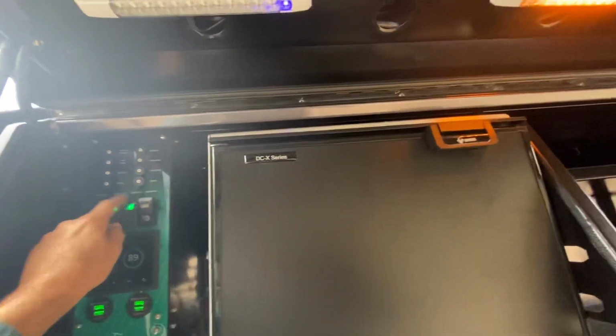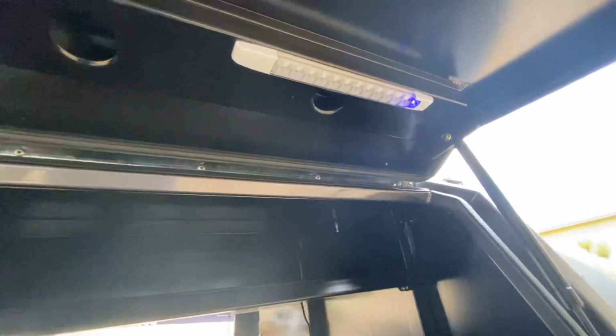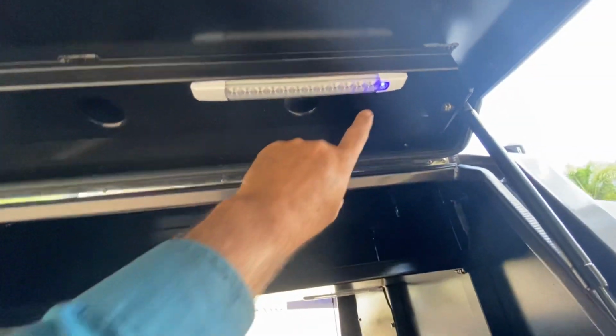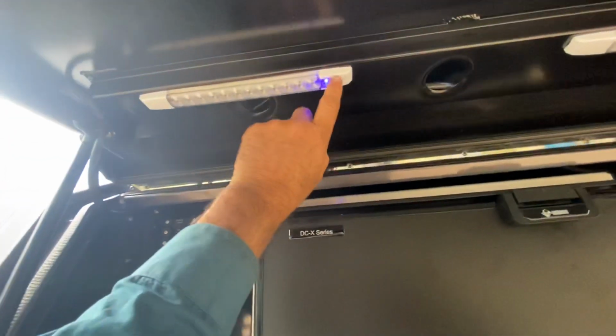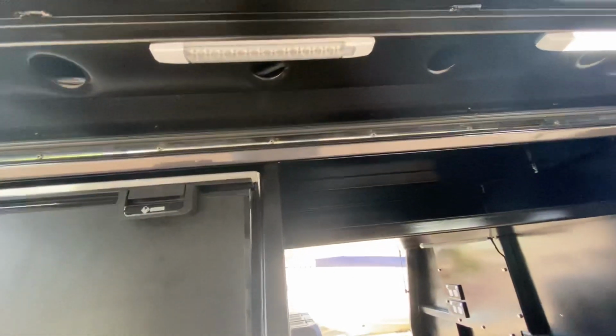So I've wired these on a separate switch, so it can be just like a little blue indicator light, I suppose. At night time, you'll see on my Instagram page if you follow that, it's just a nice little glow. You select it once, it goes blue, select it twice, it goes white. I find this is more than enough light. So you go blue, you can have orange, whatever colours you want, and turn it off. So I'll leave it on there.